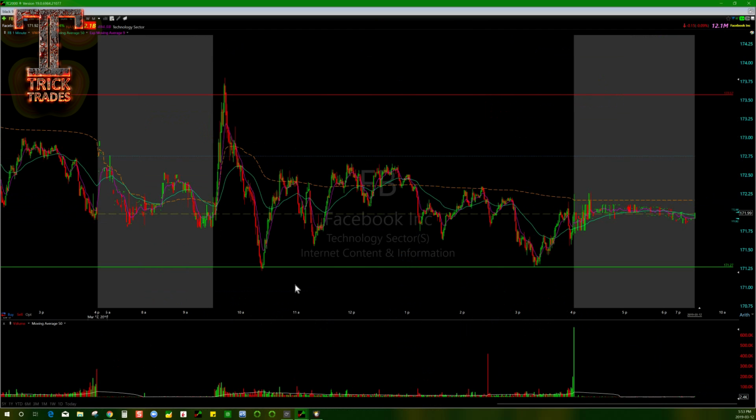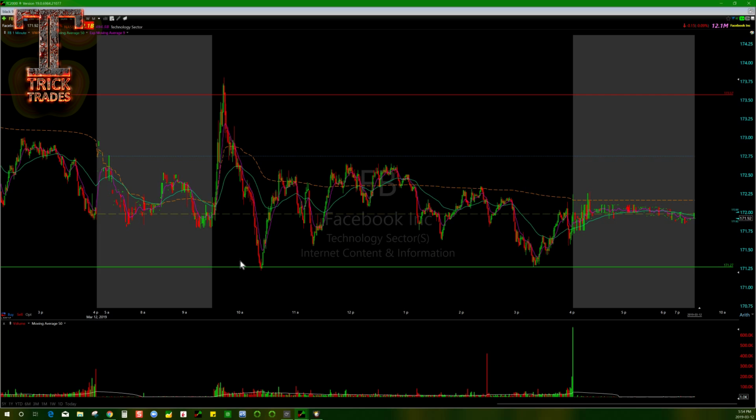Facebook was another table pounder. And you see these two levels? Again, these two levels were laid out at 9 a.m. Eastern Standard Time. So more than enough time to put them up on your charts and get prepared. So members, I told them to wait for the short up at 173.57.